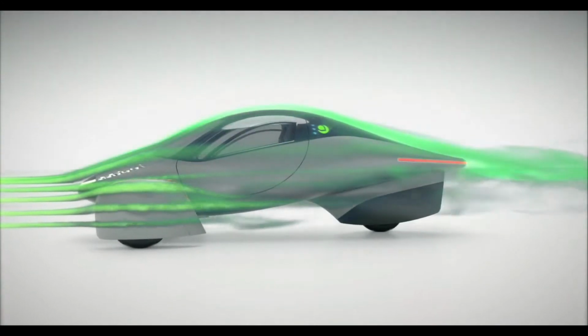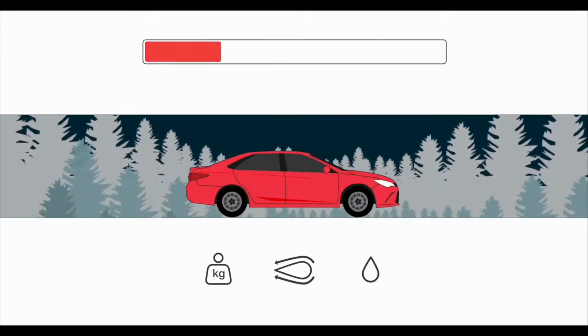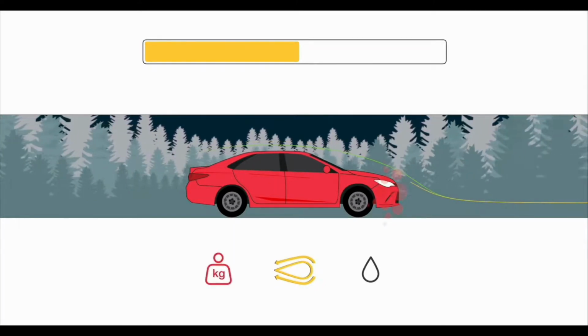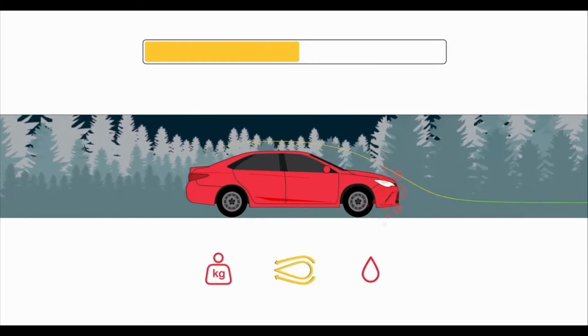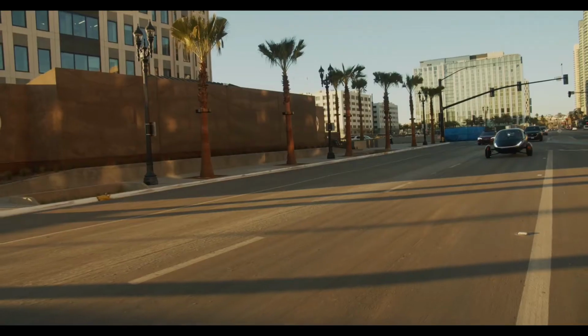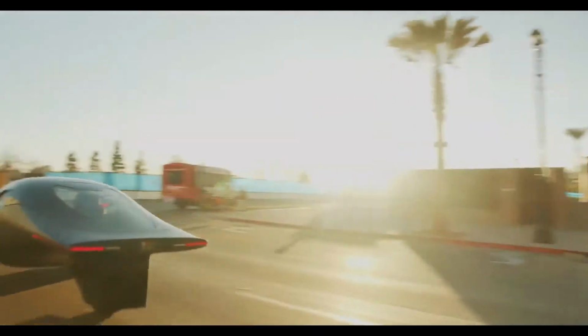We think that energy should be used to turn your wheels. That starts with aerodynamics, because in a typical vehicle you use over 60% of your fuel just pushing the air out of the way at highway speeds. So if you could take that aerodynamic drag down to zero, you'd instantly get 60% better fuel economy. With Aptera, we did just that. More aerodynamics, lighter weight, efficient powertrain, gets you further with less energy.